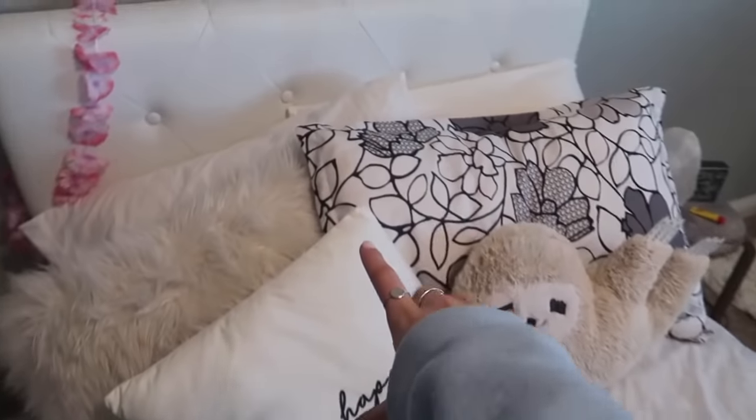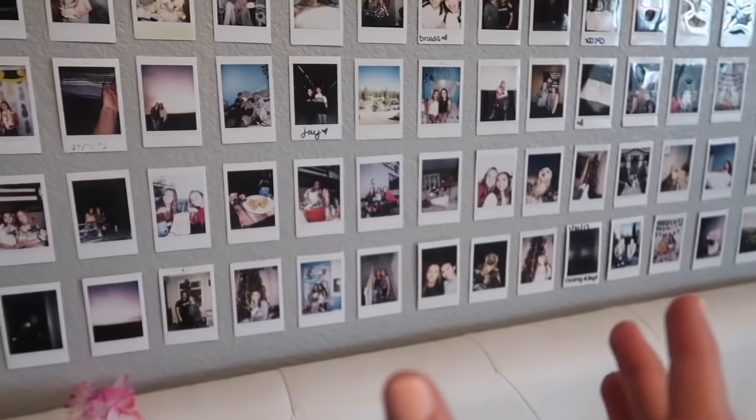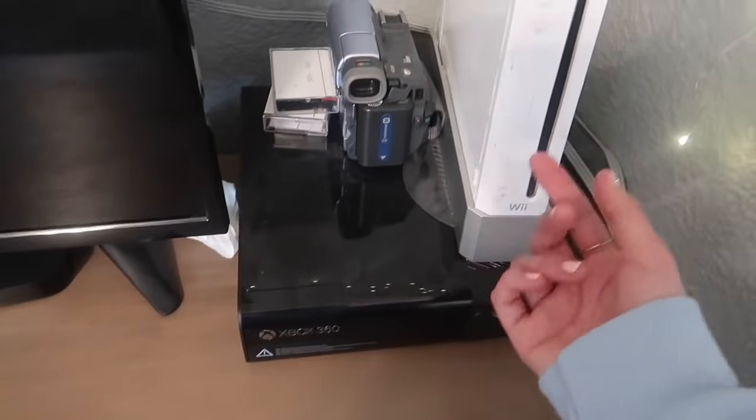I also have an excessive amount of pillows on here. Then I have my whole picture wall. I really want to take more Polaroids. I have these fairy lights up here, Xbox, a Wii, and I also have my TV.